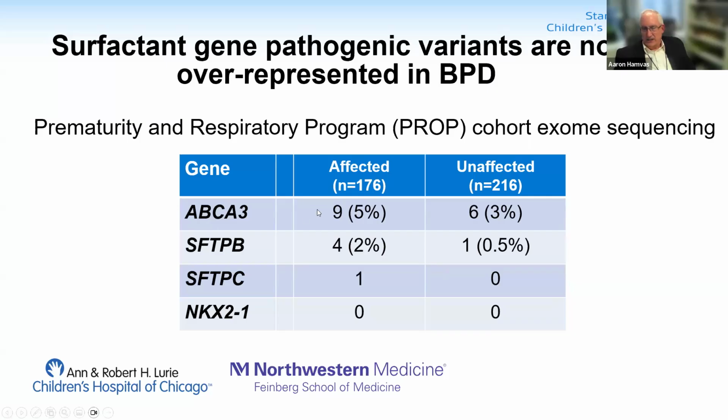Now, the ABCA3 gene has gotten a lot of interest. The ATP binding cassette member A3, this transporter is expressed on the surface of the lamellar body, transporting phospholipid from the cytosol into the lamellar body for the final assembly of the surfactant complex. We found that in that cohort, about 5% of the babies who were, quote, affected had a pathogenic variant in ABCA3, but then about 3% of the babies in the unaffected group had a pathogenic variant.